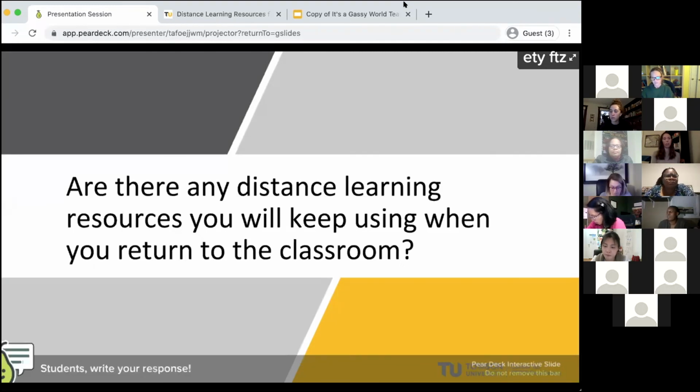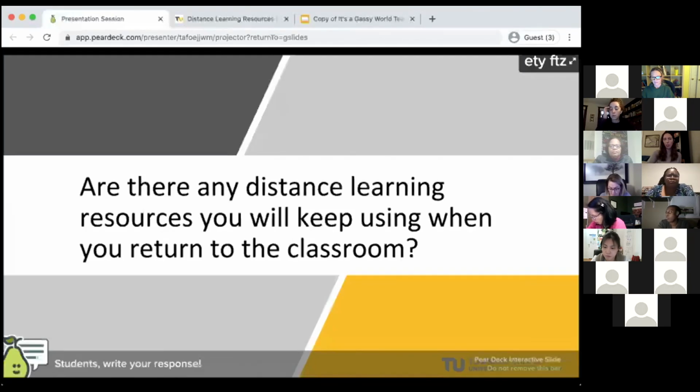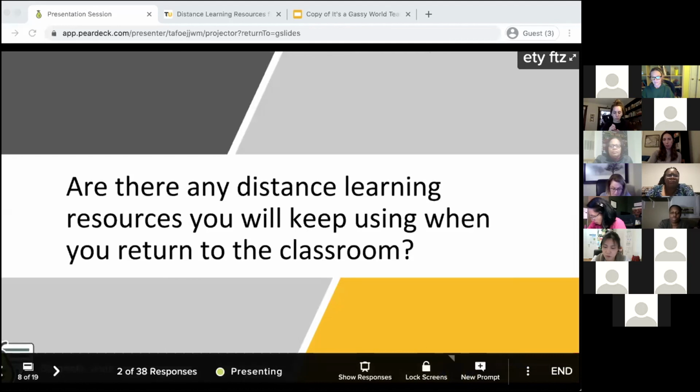So we've all learned so much about these different technologies and these different ways of teaching. And I think some of them we might want to leave behind when we go back to the classroom, but some of them we might want to take with us. And I'm wondering, what do you think you'll keep using?